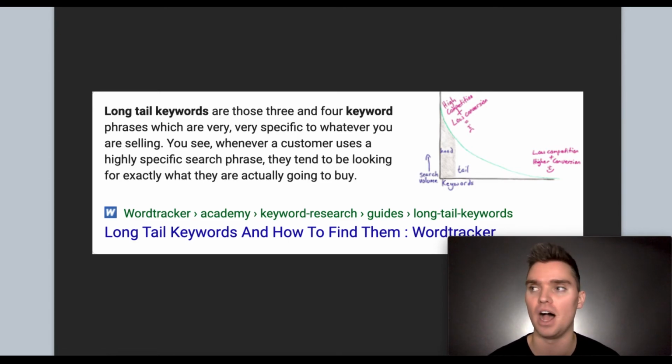To give an example, take silicone ring. Then we have the term white silicone ring, or men's white silicone ring. Silicone ring is going to be the most competitive. There are all different kinds of options. But with a men's white silicone ring, there are fewer options because it's very, very specific.